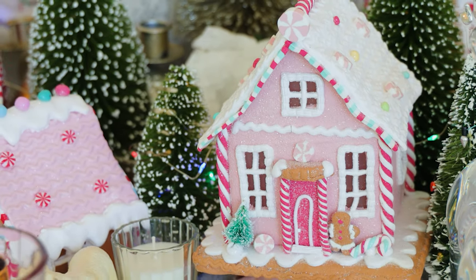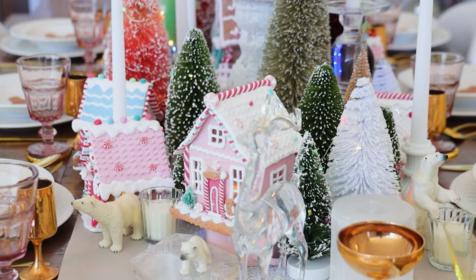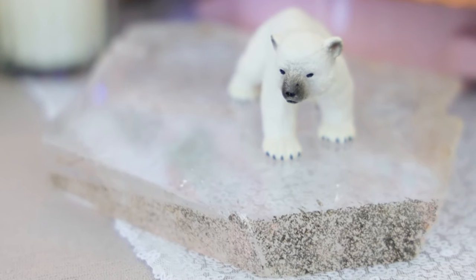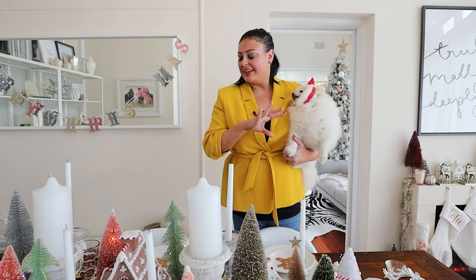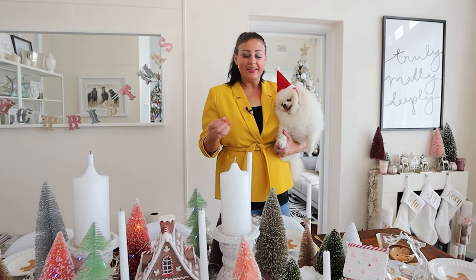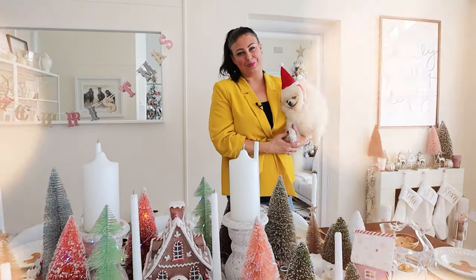The other thing I've done with this scene is acrylic deer, we've got polar bears, we've got crystals, selenite, and calcite that create a snowy feel, and it's just this beautiful winter wonderland scene. Now, as you can see, guests would be totally taken away by this magical moment, and it's just a bit of fun for your Christmas spread.